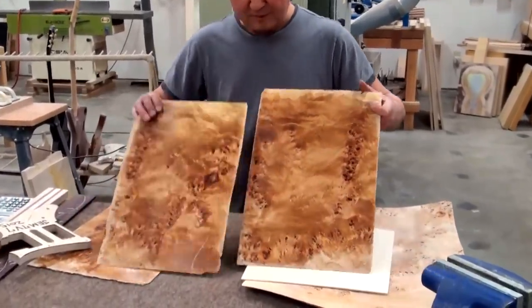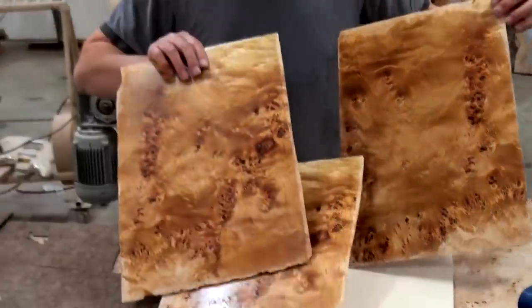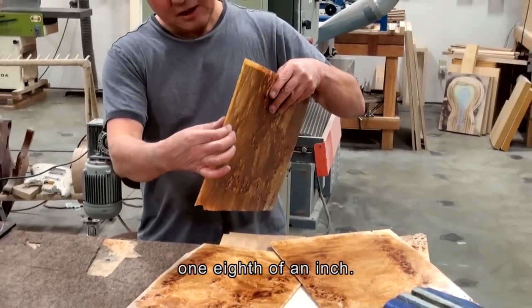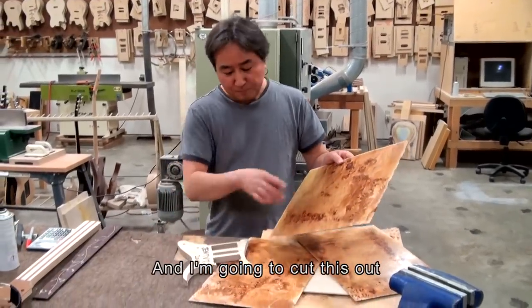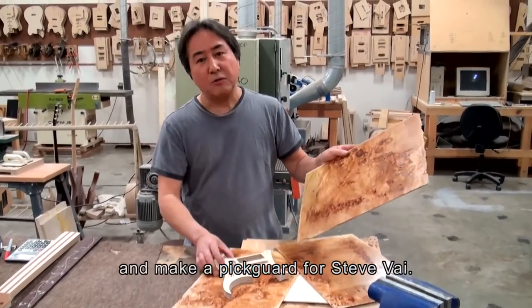Hey, it's really nice looking wood. It's just about one eighth of an inch. Just right for the pickguard material. And I'm going to cut this out and mill it and make a pickguard for Steve Vai.